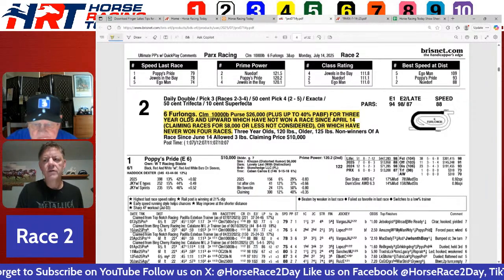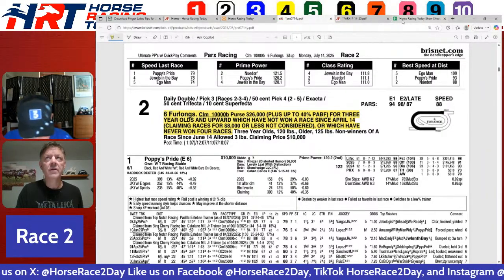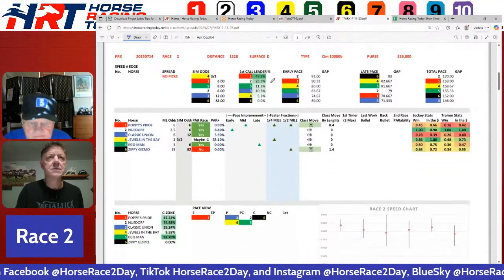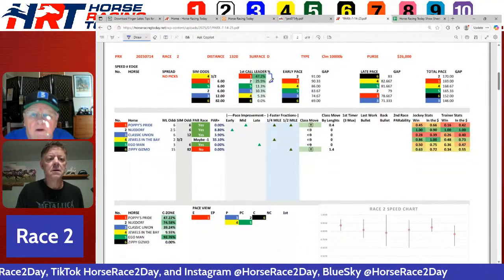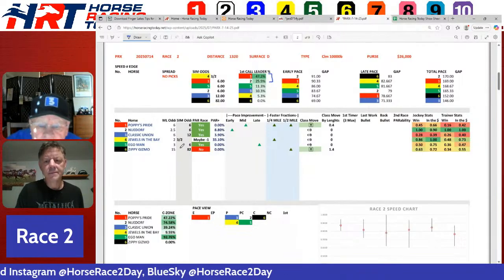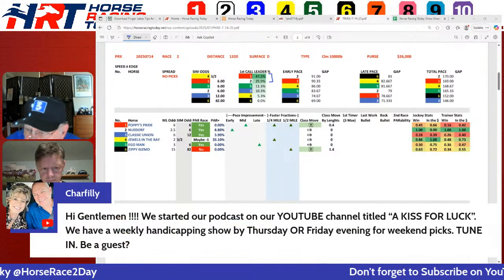Yes, and as we pointed out, 6 furlongs does favor speed. The inside 3 have the edge over the rest. Terry, in race number 2, do we catch any horses with inside speed? Well, it looks to me like the 1 shows a lot of speed, followed by that 2.